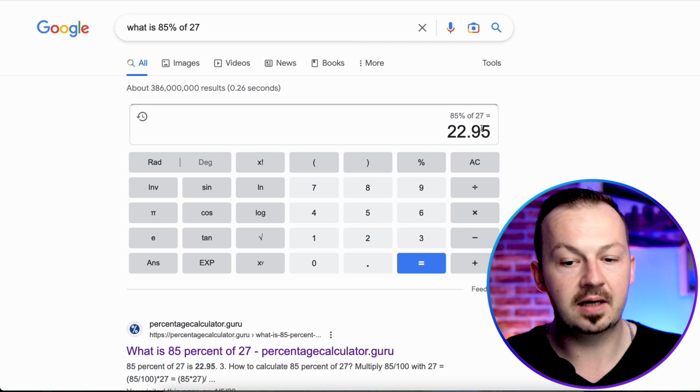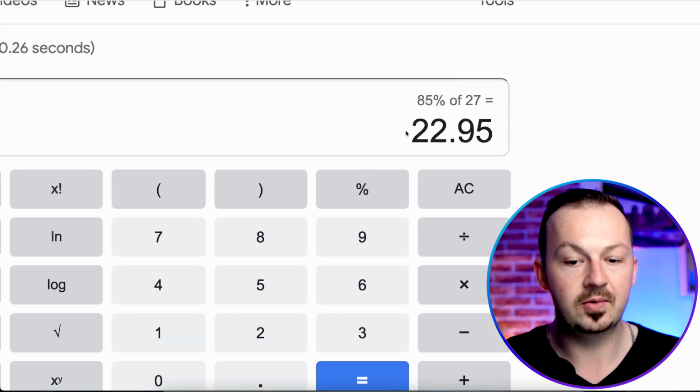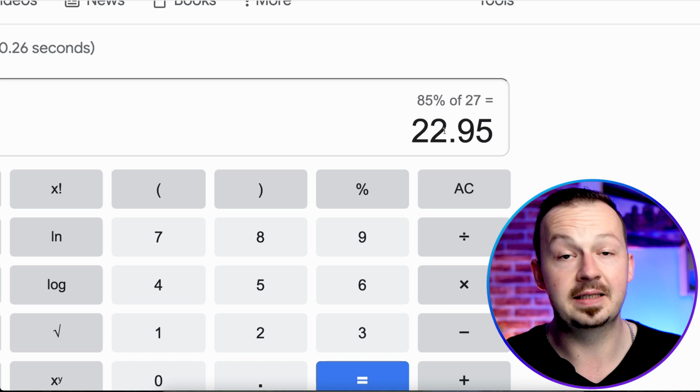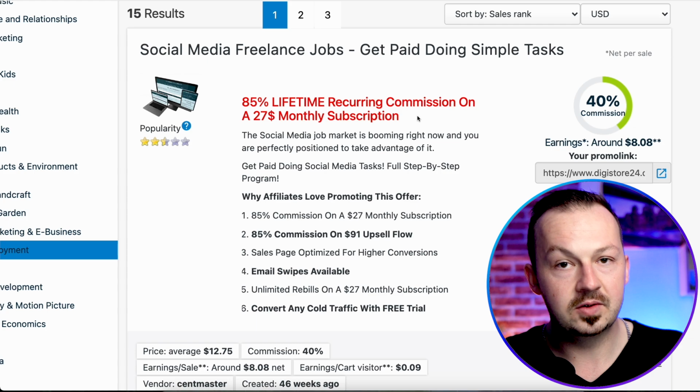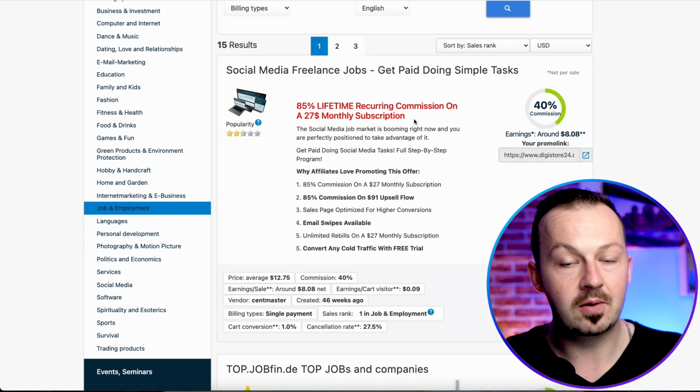So even if you are going to start with a couple dollars per day, for example, you will get $20 in one day or $20 in a single week. Over time, this can scale up to a couple $100 per day. So that's just one of the reasons why I highly recommend going for this product as a complete beginner.